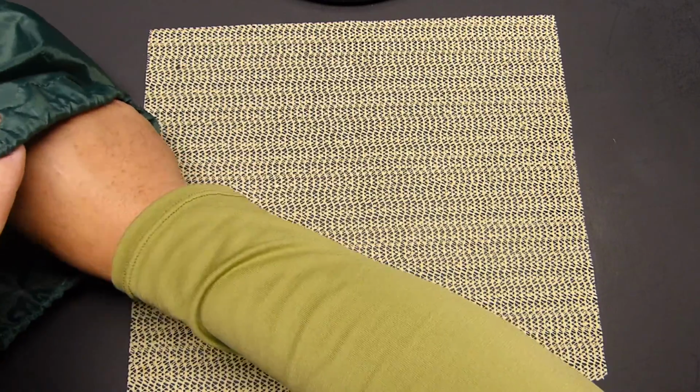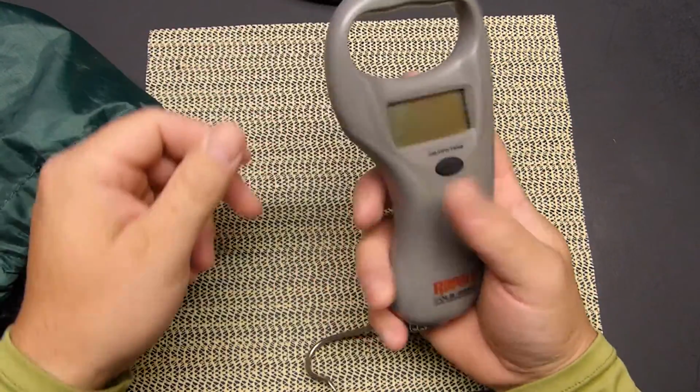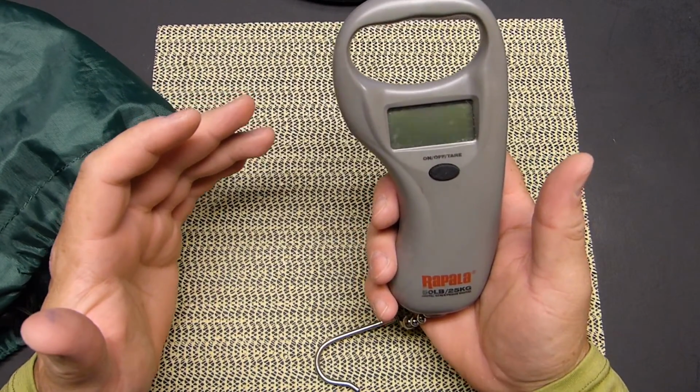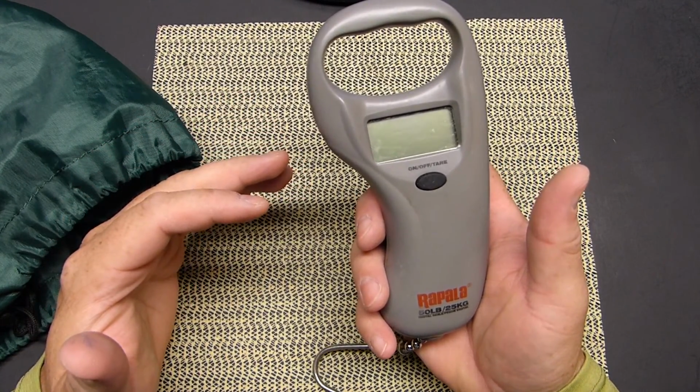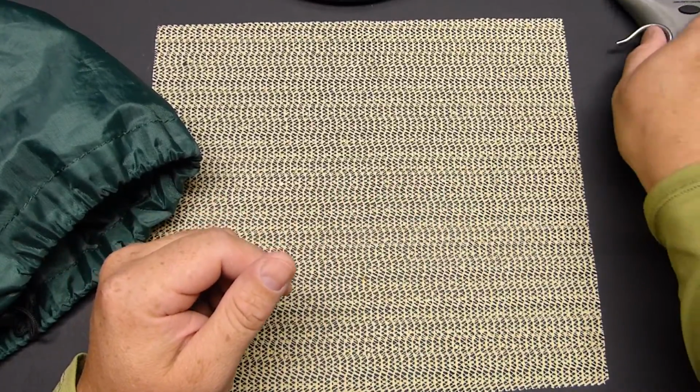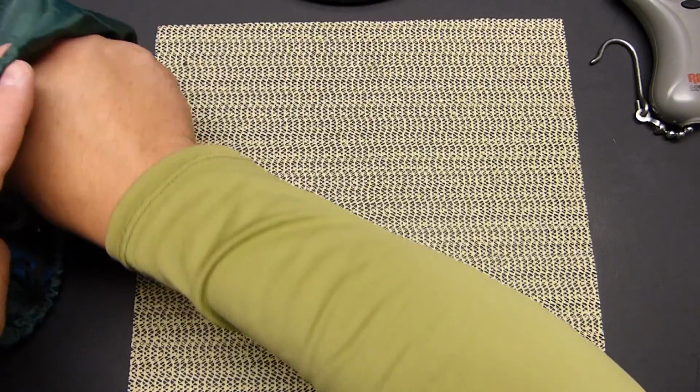So right off the bat is a scale. You should know how I feel about a scale by now, and you should feel the same way. So I'll just leave it at that. Gotta have a scale. That's in my essentials pouch.